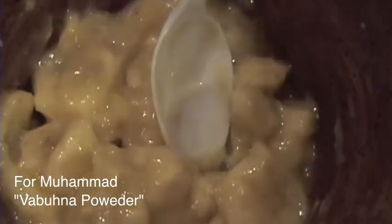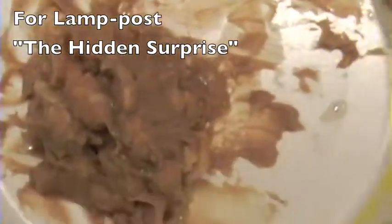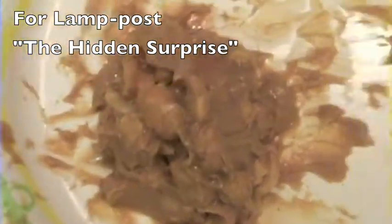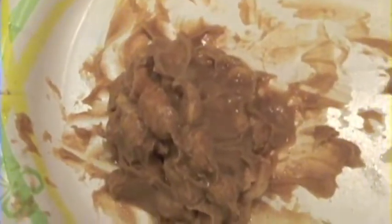Now it's time for me. Wait, I didn't show you what's in there. We have bananas. We have some garlic, garlic stuff, and some vanilla extract. Okay, that's just disgusting. Now it's time for what I made lamppost. It's called the hidden surprise. As you can see, there is some peanut butter, some peanuts, which actually sounds great, but just wait until you see the surprise.